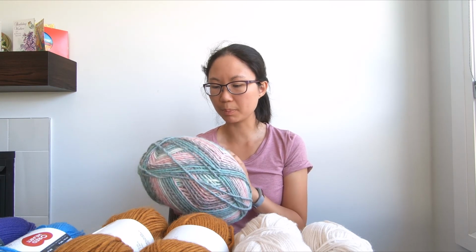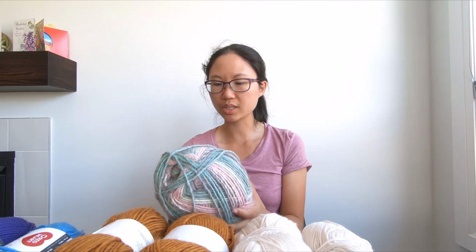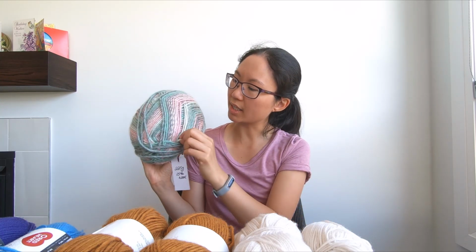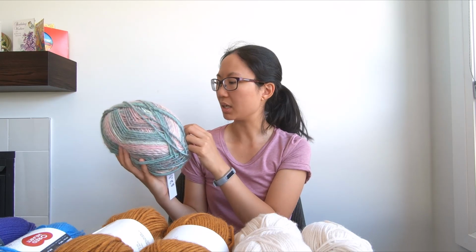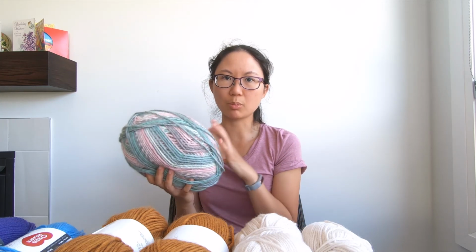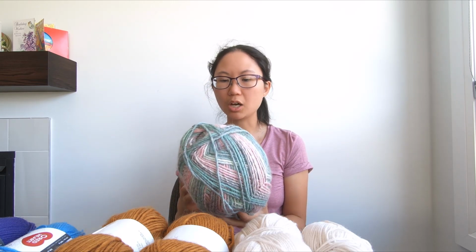Because this is variegated, but I don't know how it's gonna be worked up. It looks like it might stripe a bit, like you'll see there's bits of white, and then it'll be white and pink maybe, and then it'll be pink, and then pink and gray, and then gray, something like that. I think it'll be more of that stripey marled look. So I might be able to get away with using a more textured stitch instead of the stripey stitch or plain stitches for stripey items. So I guess we'll see.